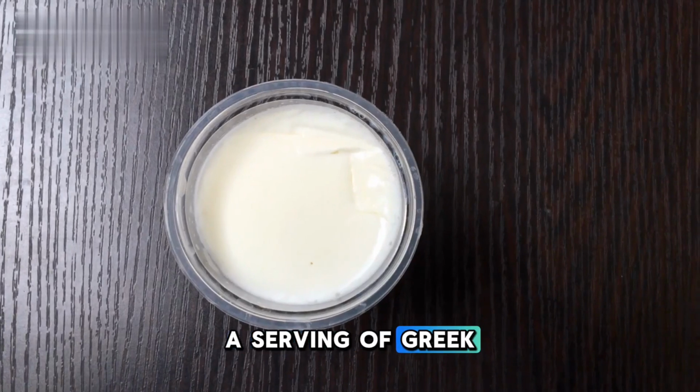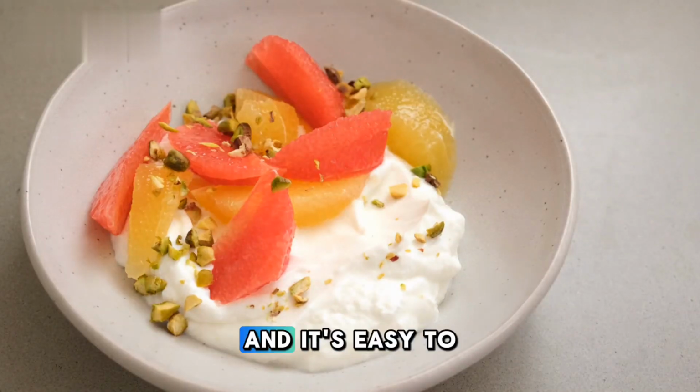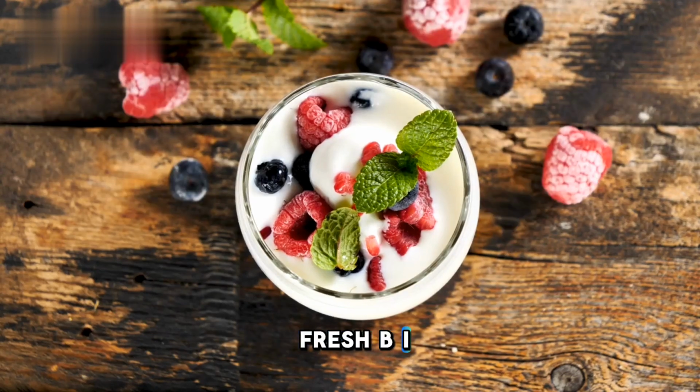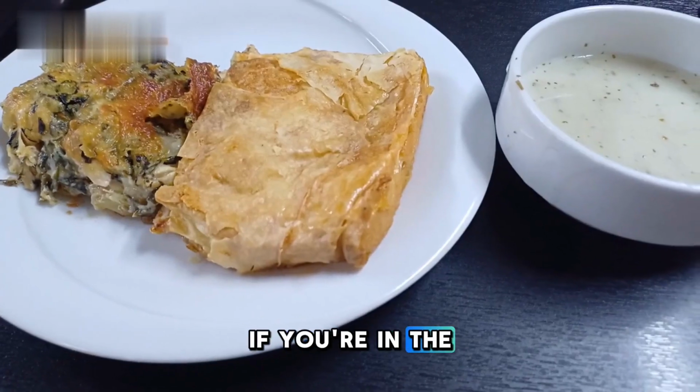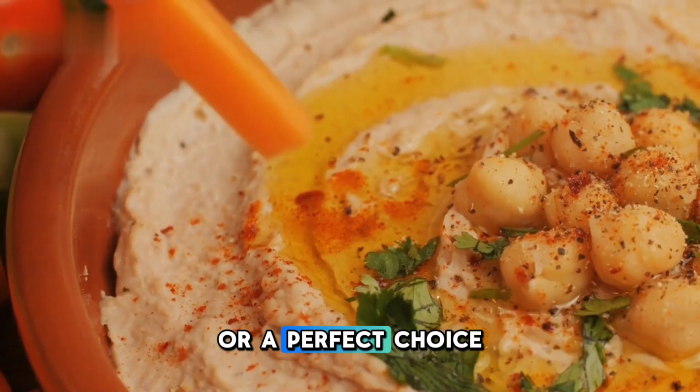Similarly, a serving of Greek yogurt with no added sugar offers protein to sustain you through the night, and it's easy to pair with a few fresh berries for added fiber. If you're in the mood for something crunchy, carrot sticks with a small amount of hummus are a perfect choice, low in carbs, packed with fiber and satisfying.